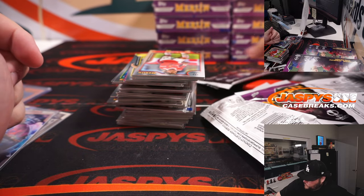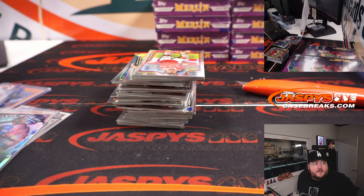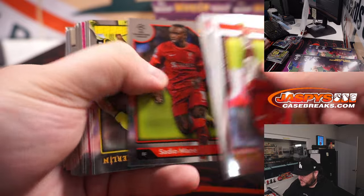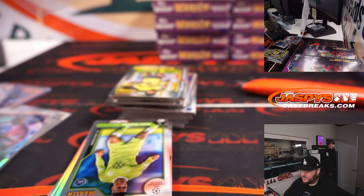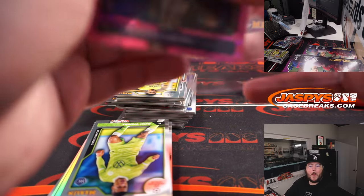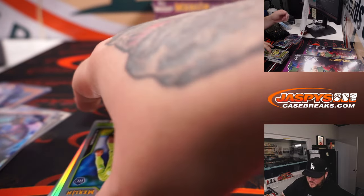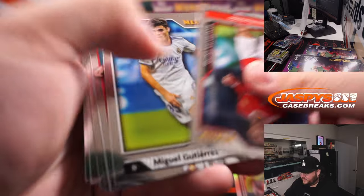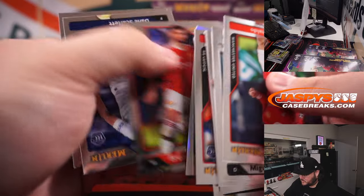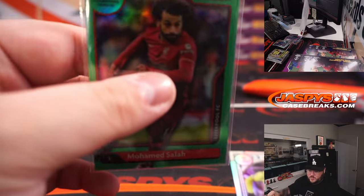All right, here's box two. And David rookie in there as well. It's a nice one. Romelu Lukaku for Chelsea. That's going to Sean Peoples. /250/275. Prophecy fulfilled. Giovanni Reyna. Nice. Green Mohamed Salah for Liverpool. And that's going to go to Chris.